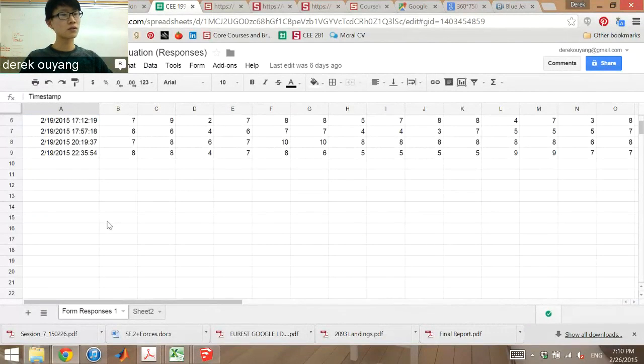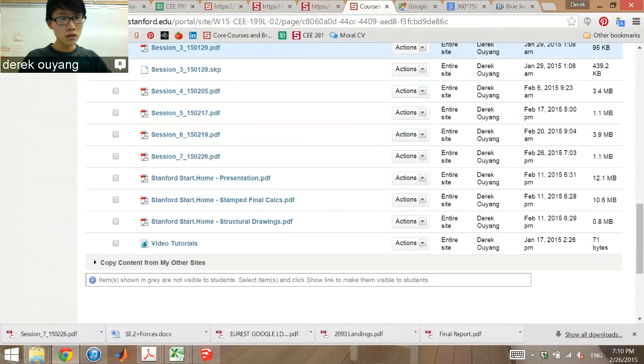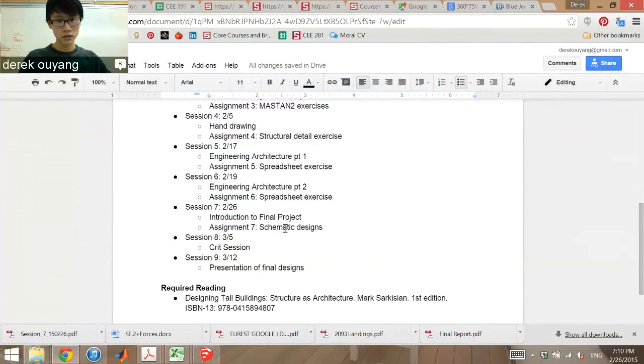What's assignment 7? Yeah, session 7. What's assignment 7? Assignment 7 and final project. Oh, really? On a grade book. It's going to be like the first part of the final project, it'll just be like your progress in the second, by next week. But it's basically the final project.